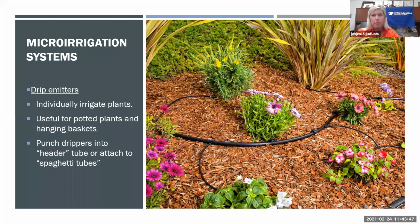So this is the drip emitters. The drip emitters consist of a tube, and that tube carries the water. And then wherever you want an emitter to go, you just punch a hole in that tubing. You connect what's called spaghetti tubes, which are the skinnier tubes. At the end of that spaghetti tube is a little drip emitter that drips the water directly to the roots of the plant. So you can see it going here.